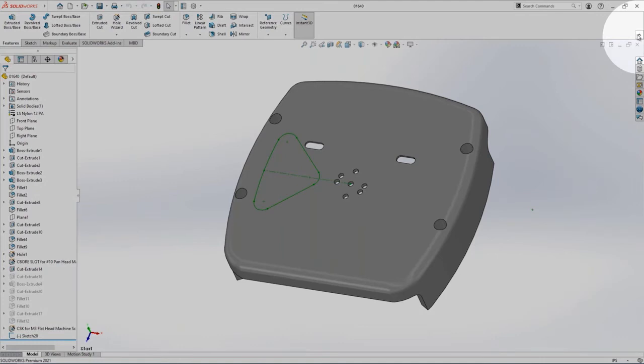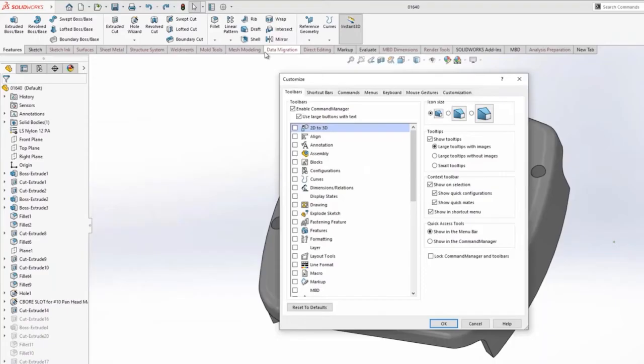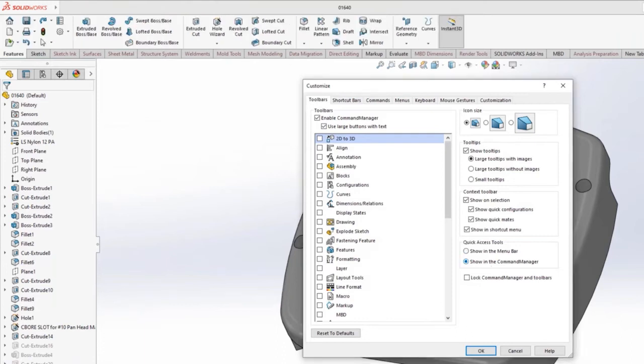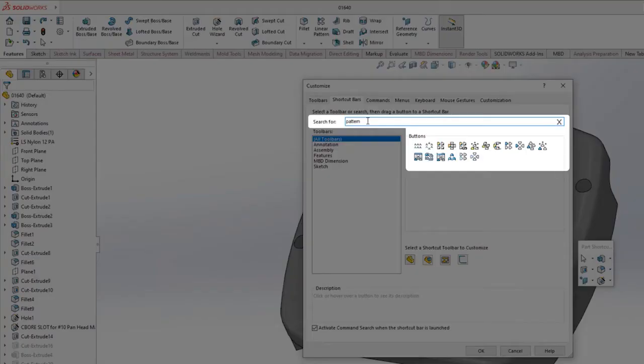Another enhancement is with the command manager. Now we are able to collapse this command manager, and that gives us a little bit more real estate. We also can customize it, adding or removing the quick start buttons and adding them to that command manager. We can have access to all the commands in the command manager, but a better option, or one that I use all the time, is the S key. The S key, when you're working with SolidWorks, will create a shortcut and it will let you search for the commands, but also the shortcut toolbar will pop up. Now, when customizing that shortcut toolbar, we're able to search for the commands, which makes it easier to find and easy to customize each of those toolbars.